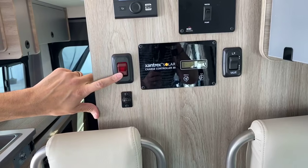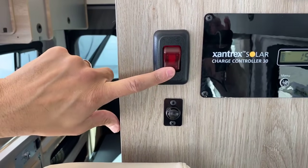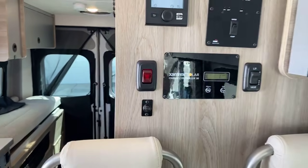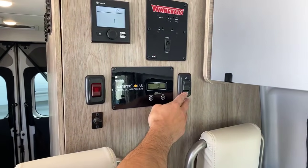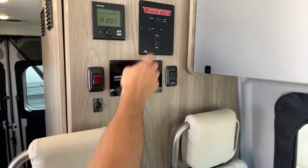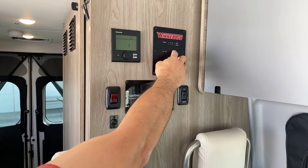This is your tank heaters. Again, your holding tanks have heating pads on them, and that runs the heat pads so that nothing freezes. This is your solar panel controller. Your propane shut off. And then here's your gauges for your propane, your batteries, and your gray tank.